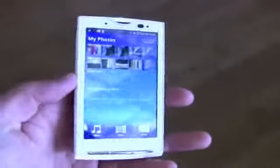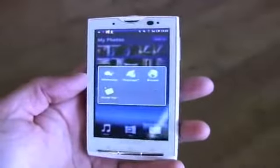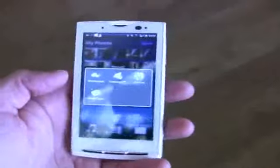So there's a really quick look at the Xperia X10 and the new Sony Ericsson Android phone.